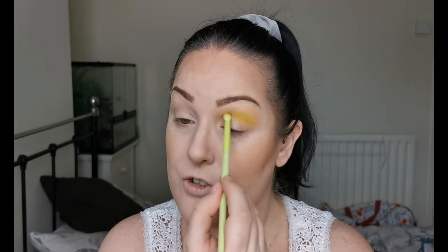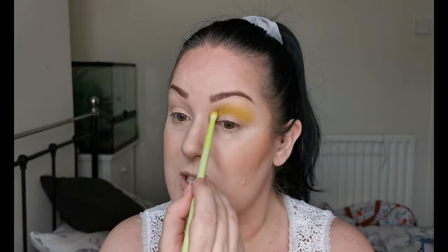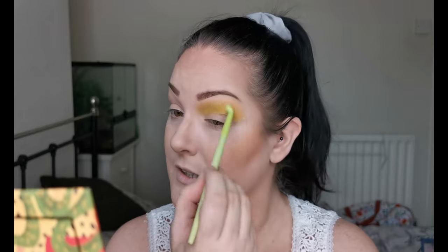I'm going to be using this more so as a transition. This is so nice. And it builds up to well, first shade in and I'm impressed already. Look at the pigment on that yellow. Amazing. Absolutely amazing.